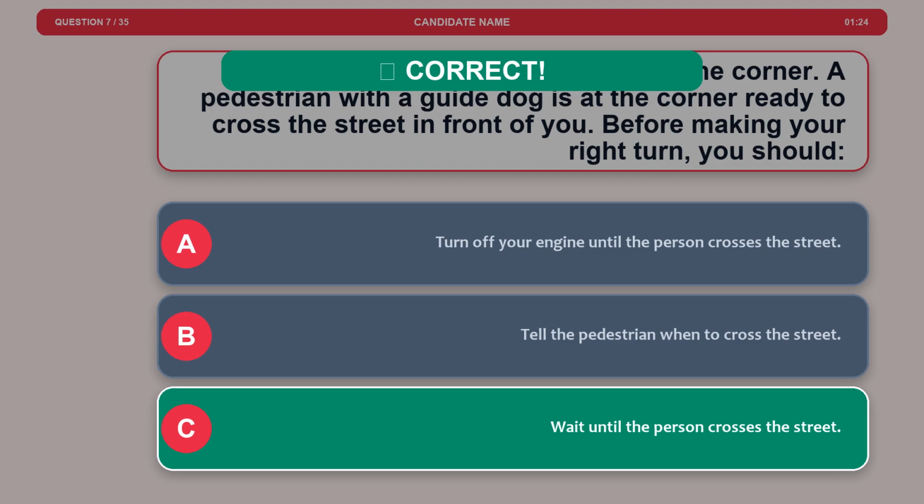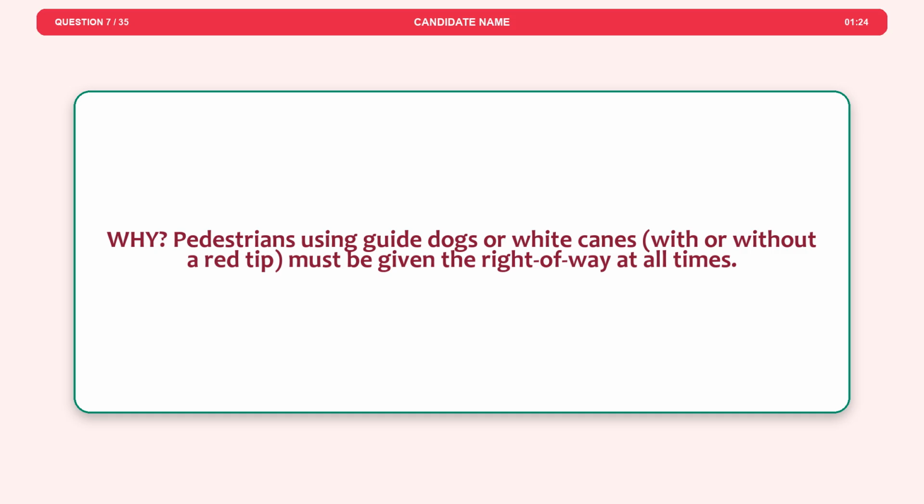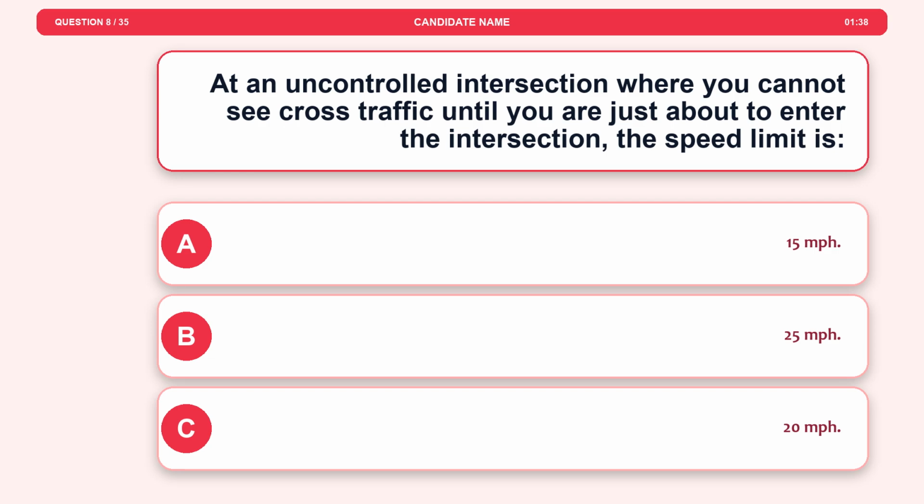The correct answer is option C, wait until the person crosses the street. Explanation. Pedestrians using guide dogs or white canes, with or without a red tip, must be given the right-of-way at all times.